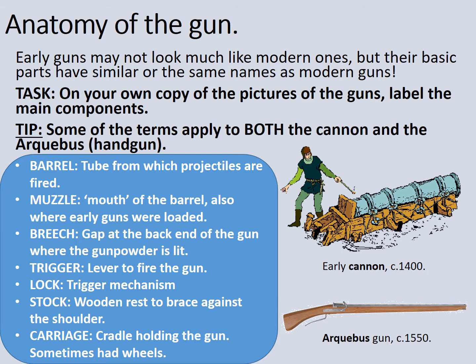To trigger something? Well, this comes from a Dutch word, which means to set something off. And so you can see the meaning with the guns here as well. The lock? Well, locks had existed for centuries before the guns had, and the mechanism worked in a very similar way to an early door lock and was often made by the same craftsman, hence the name.